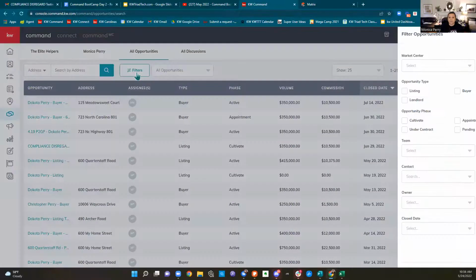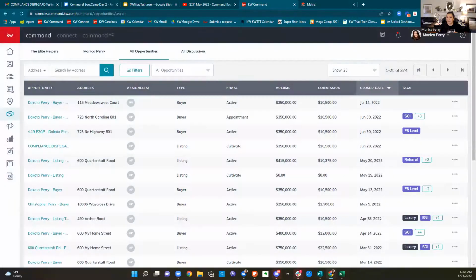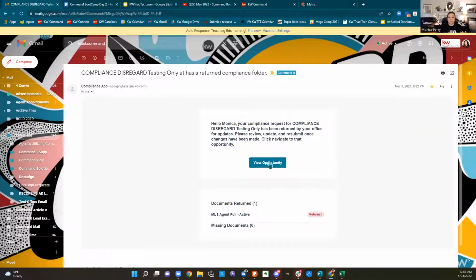I also have some filters, right? I'm in 3 market centers, so I can filter between my 3 market centers. I can include archived opportunities. I can say I just want to look at my listings. I just want to look at my buyers, what phase they're in, right? Tags, I told you guys about tags, close date and date range. So I've got those filters available, which I like. I do want to talk to you guys a little bit about those things.